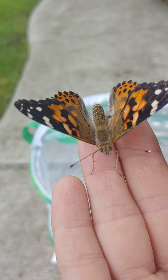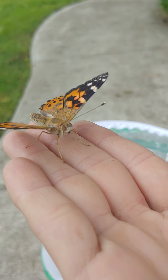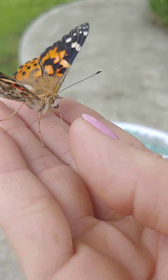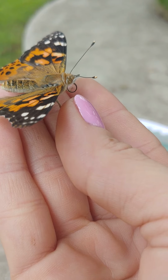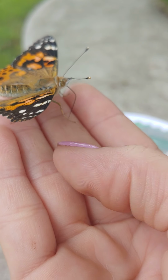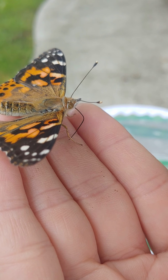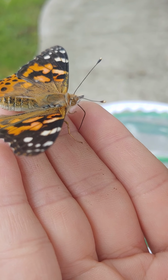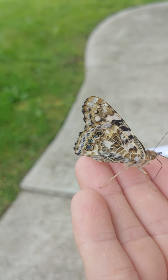Here, you can see him. There's his little face and his antenna. You can see his little proboscis, his little tongue right there. No, he doesn't want me pointing at his face. There's his little proboscis. That's his tongue right there that he's moving. Oh, and it's out. He's checking to see if I have any nectar. He's checking to see if I am a flower. Oh, I am not. Oh, there goes another one. He flew off.